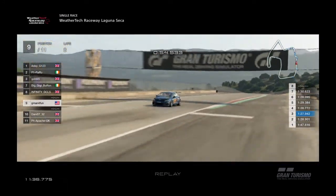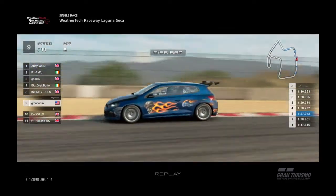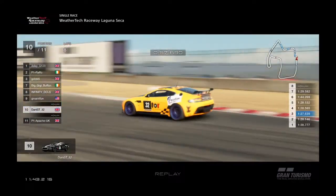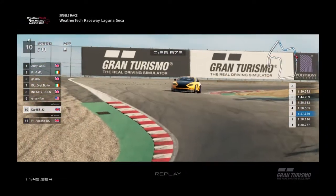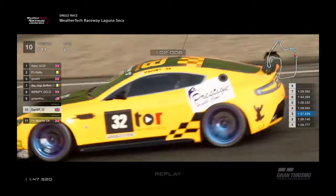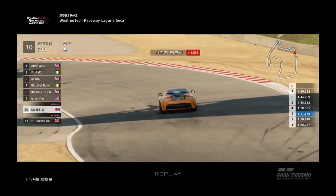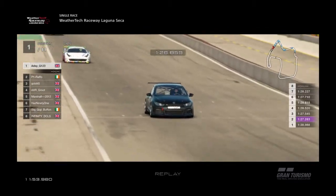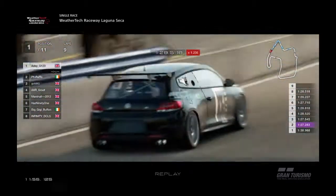Must have been just making himself big in Dave's mirrors, just making sure he's there. Danny now in 10th. He's trying to regain the gap up to these couple of guys up front. Apache in 11th still. And we've lost Martin. Martin must have quit the race.